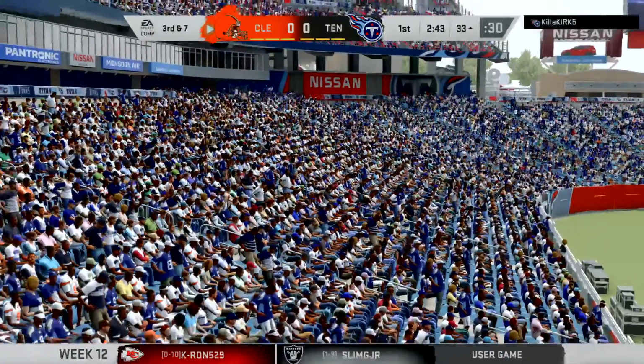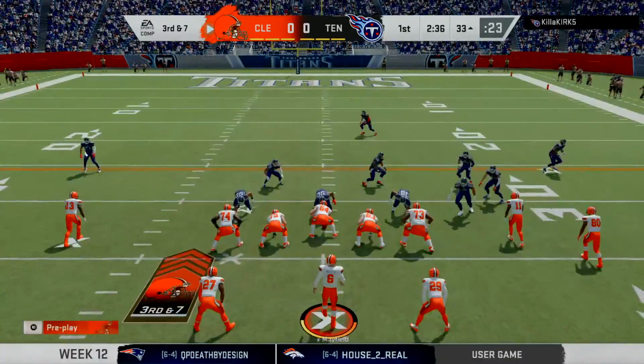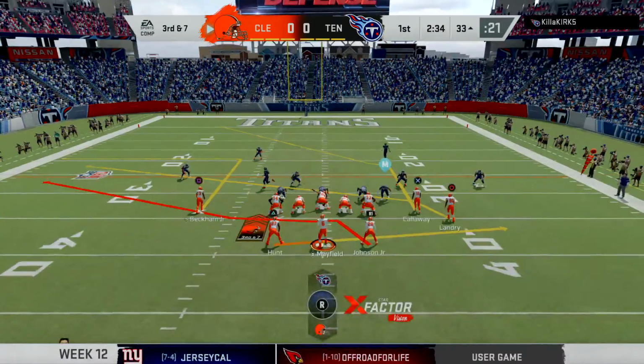I think so, because then you turn it into a shootout, and that means your offense has to keep pace. This will be the 8th play of the drive. It's 3rd and 7.